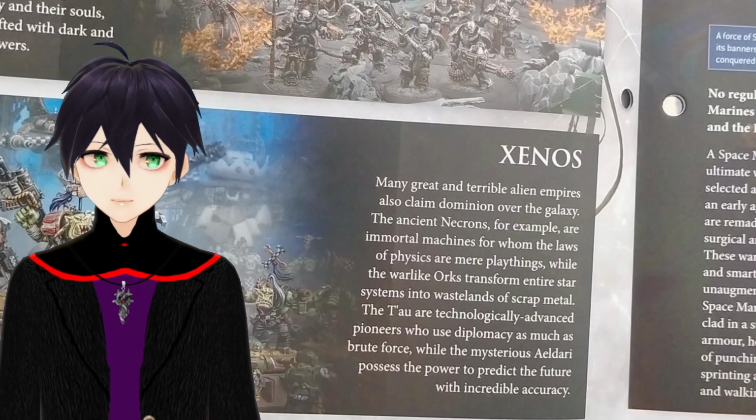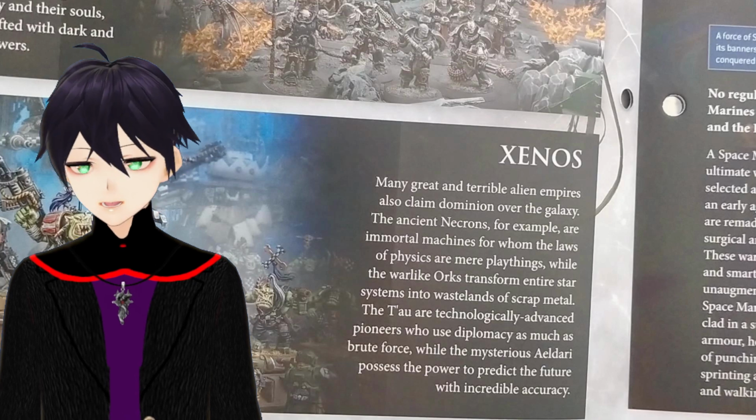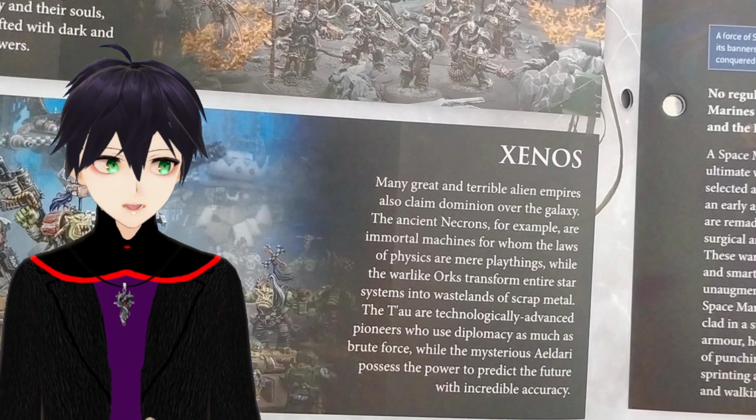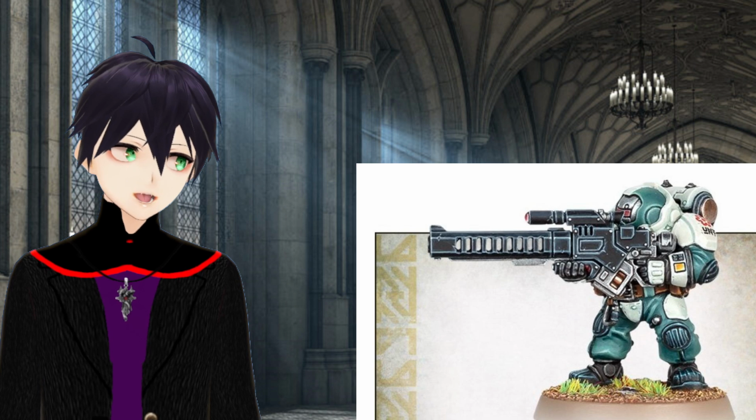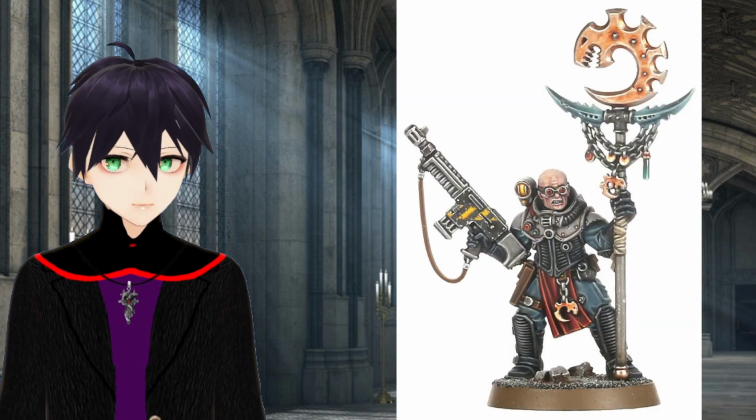Xenos is misleading. If you are new to 40k, the aliens aren't united as a whole army. That is basically Games Workshop's other armies grouping. It also includes the human-like Votann, the human-shaped Eldari, and the definitely human Genestealer Cult.